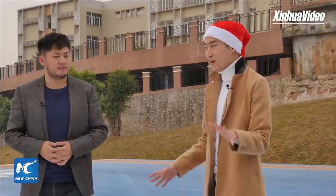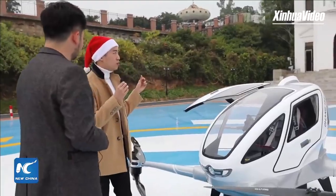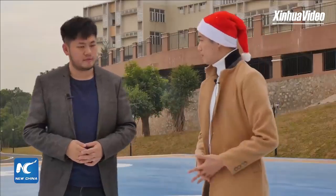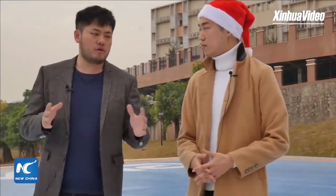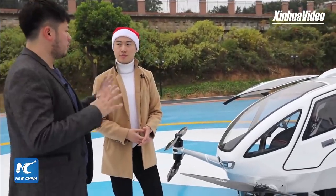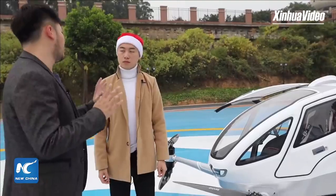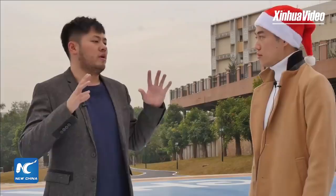All right, you hear that, everyone? I feel safer already. And how does this aircraft size up to its foreign competitors? Right, so this is the world's very first. So we don't see much competition. It's still like a blue ocean in this area. There are several companies around the world doing similar concepts. But with this very unique design, I think we're the world's very first one.